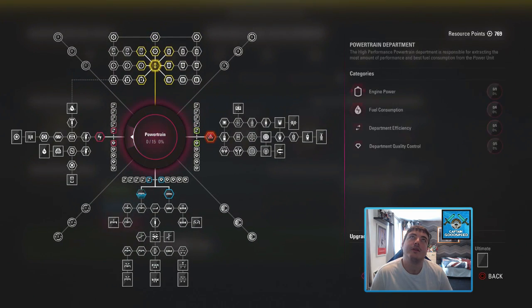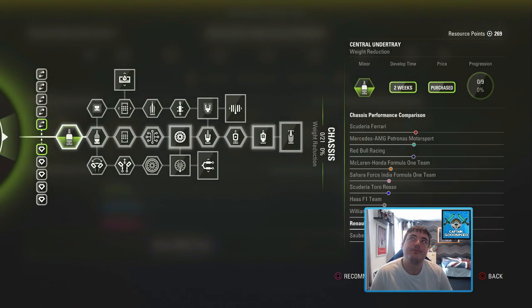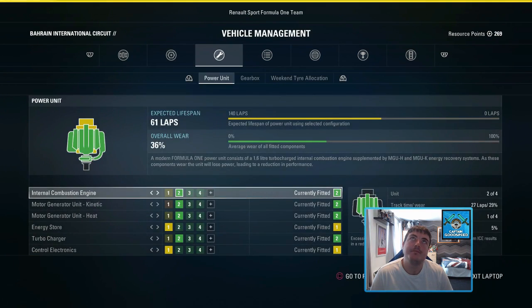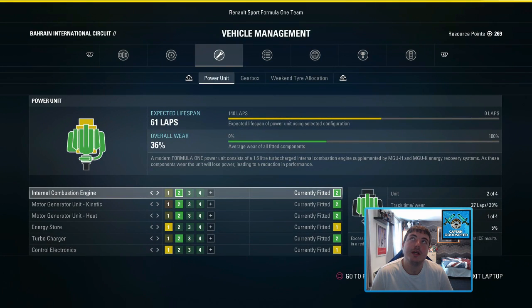Oh, it's so annoying. So shall we go for it again? Why not? That's really annoying though. It means that we've lost some crucial R&D points early in the season. It means that we haven't developed the car as much as we'd wanted to for this weekend. We kind of wanted to get up to where Force India are, which would have been a good thing. Yeah, so they're both coming in Russia. That's fine. And we'll see what happens.